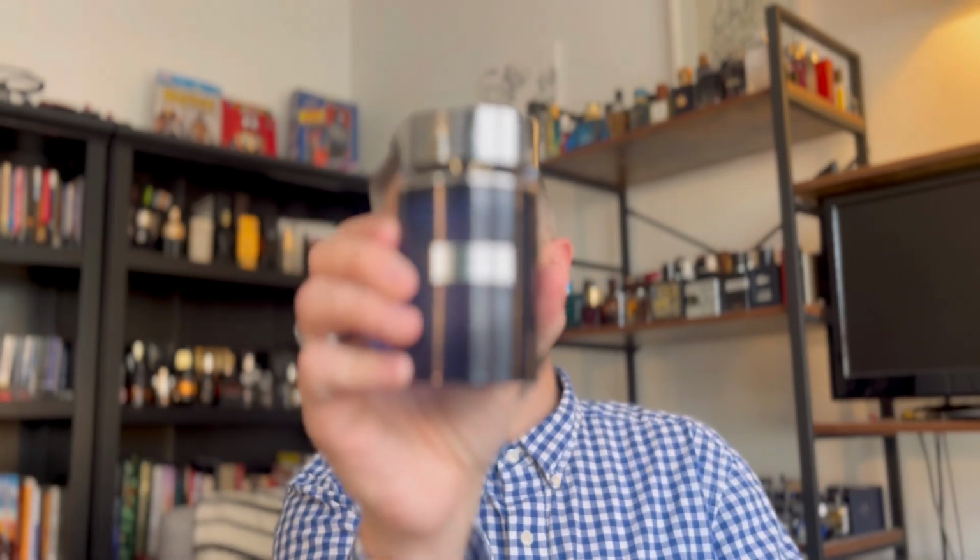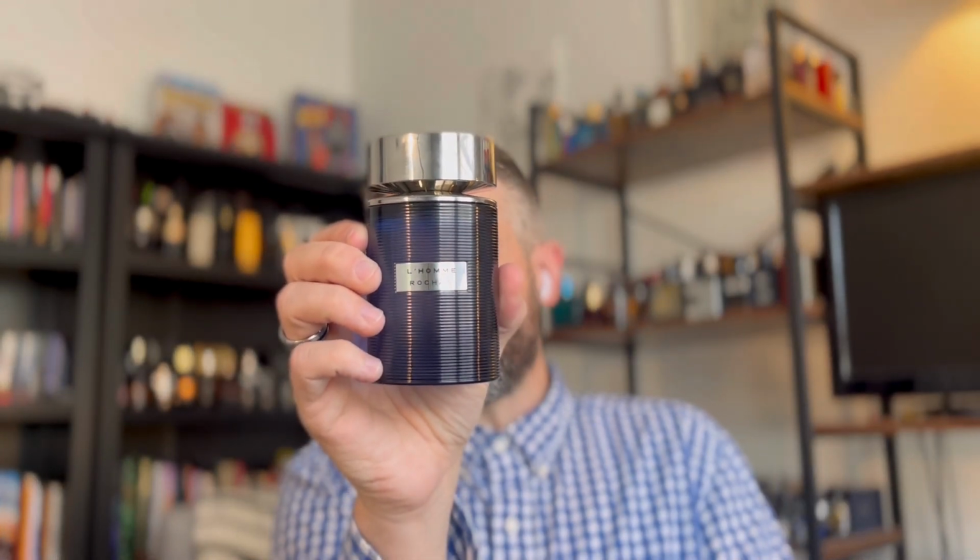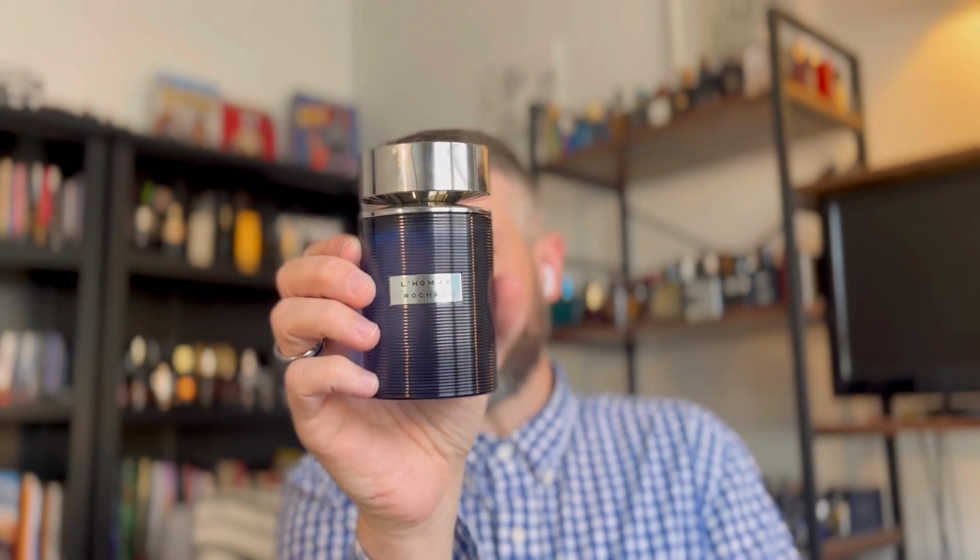So ROCHAS Loam, a blue fragrance with some minty qualities and some fresh spiciness, but also some sweetness from blackcurrant, pineapple, tonka bean. This is just a great blue fragrance, a great price. You can usually find it in that $40 price range, and one that is definitely worth picking up. I wish I would have gotten it sooner.